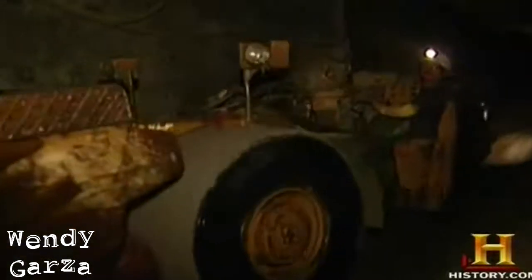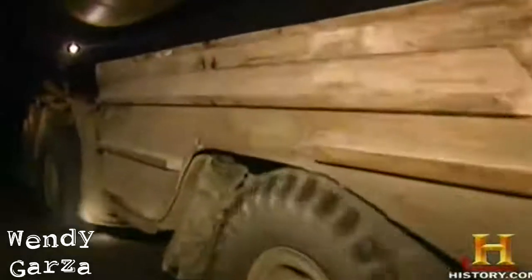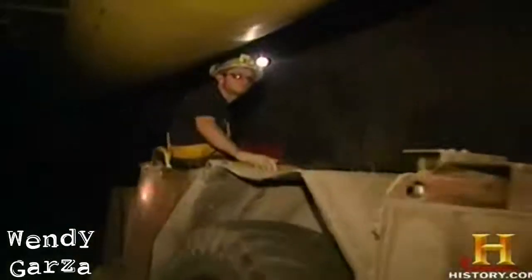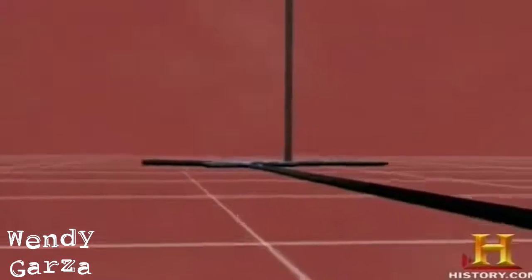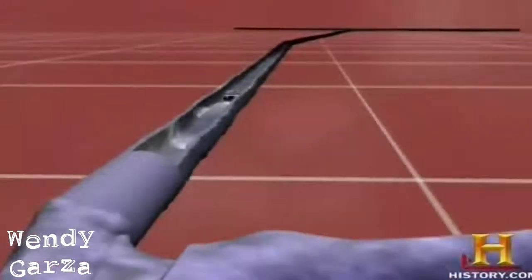From here, front-end loaders waste no time transferring the ore to 16-ton trucks. These low-slung haulers are designed with limited headroom in mind. Most mines have bigger, but these are about the biggest we can fit down here, is 16-ton. The loaded 16-ton trucks head back down the mile-long drift toward the shaft entrance. A round trip they'll make an average of 35 times a day.